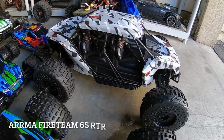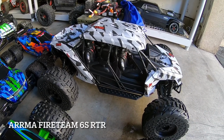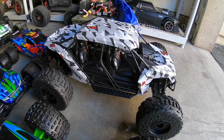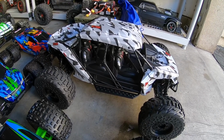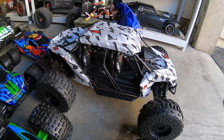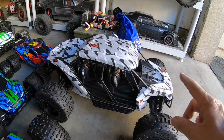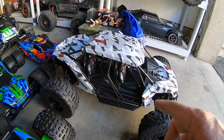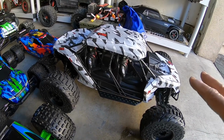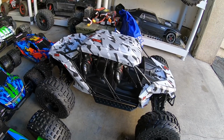You guys all seen the fire team lately. Here's the camo white and black fire team. Pretty much I tightened up the center diff, which has made the handbrake pretty much useless, but at least now I can bash it. It's stopped nosediving now. It's turning out to be one of Arrma's toughest RCs. The way the body's integrated into the chassis has really made this fire team a really strong, all-around, on-ground basher. You can take it off light jumps, nothing over 4 or 5 feet, the way it is.